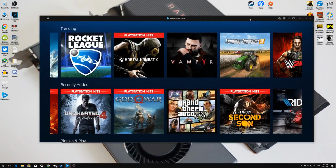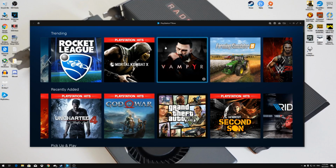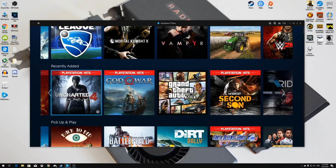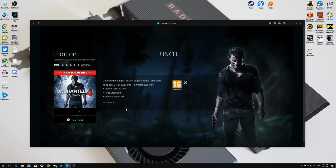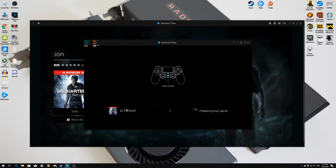And that's OBS in the background, and that's PlayStation Now. I've got PlayStation 4 DualShock controller connected, and that's Uncharted 4. So yeah, let's go ahead and start it. Obviously, I'll be streaming, so that's a 720p stream. I've got the PlayStation 4 controller connected, and let's see how that plays.